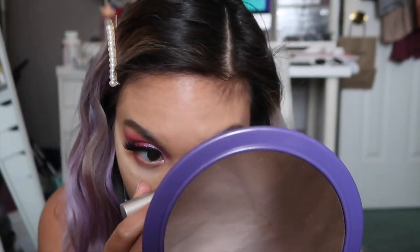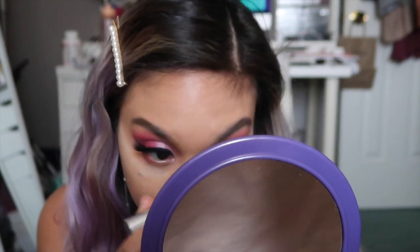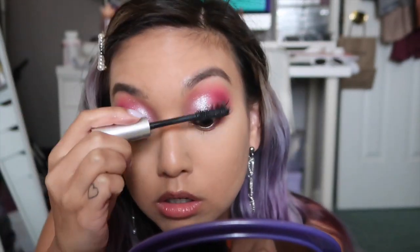It reminds me a lot of the Too Faced Better Than Sex mascara. So I'm just going to use this on my bottom lashes, and since my top lashes are like super intense, I kind of have to balance it out on the bottom. Oh, now the eyes are almost done.